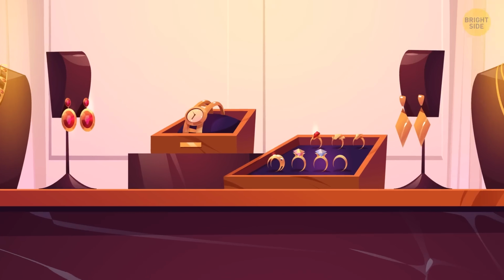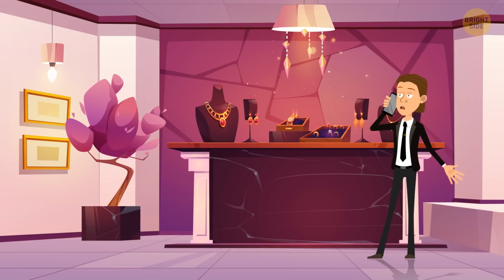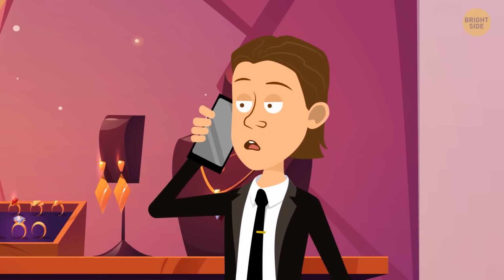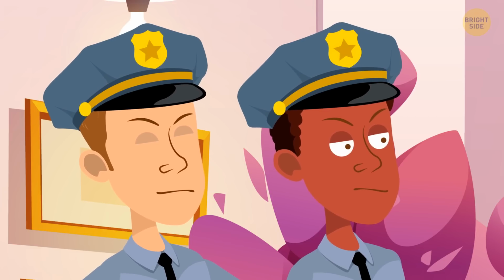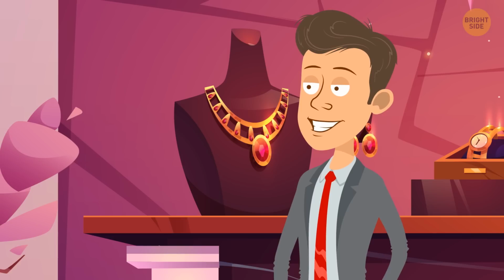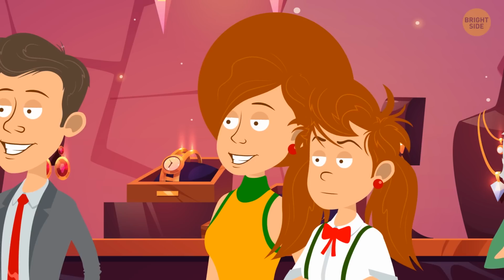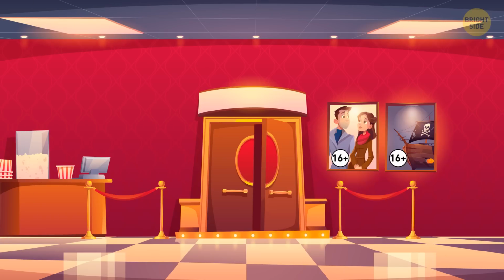An expensive ring went missing from a jewelry store on the first floor of a large shopping mall. The manager called the police. After watching the CCTV camera footage, they had 3 suspects: a student, a woman with a daughter, and an elderly man. The student said he had agreed to meet with his friend next to the jewelry store. "I didn't even set foot inside," the woman said. "I was at the movies with my daughter here in the mall when everything happened."